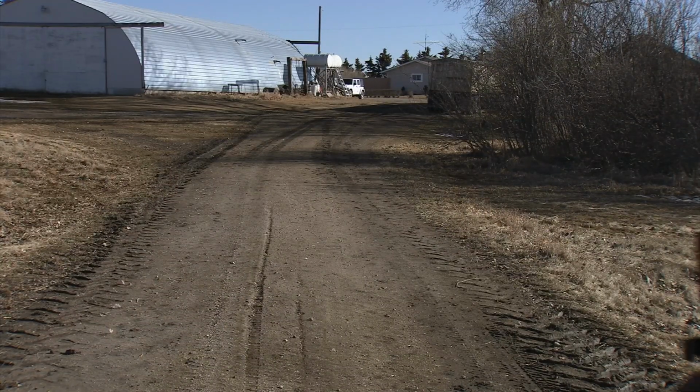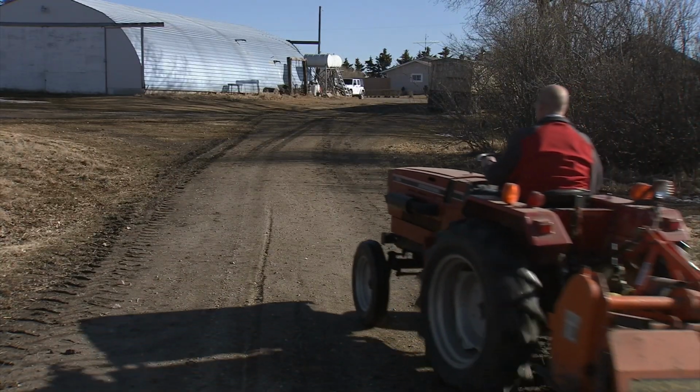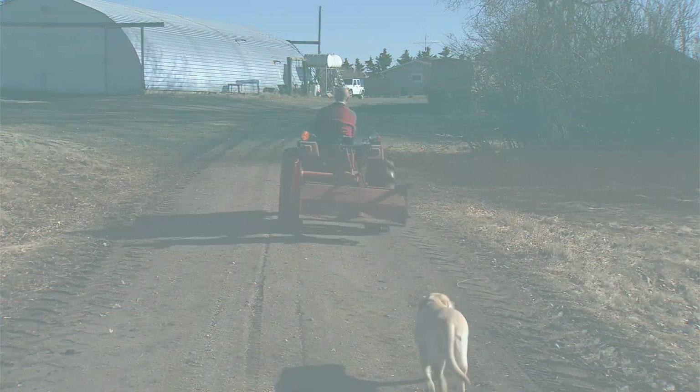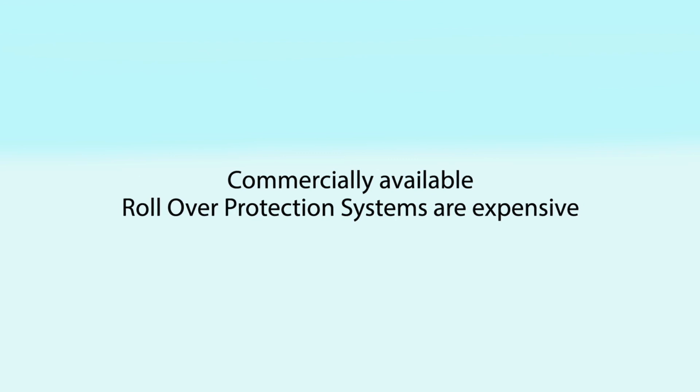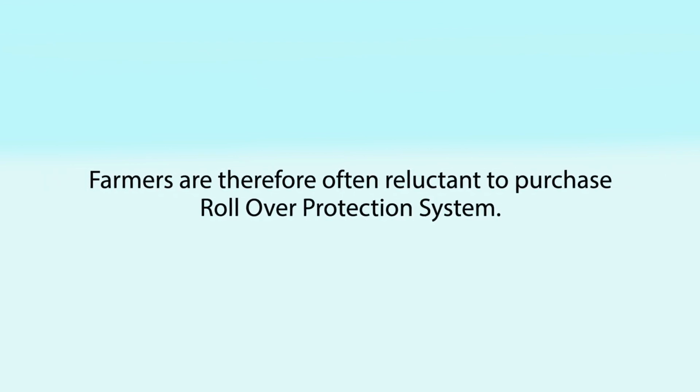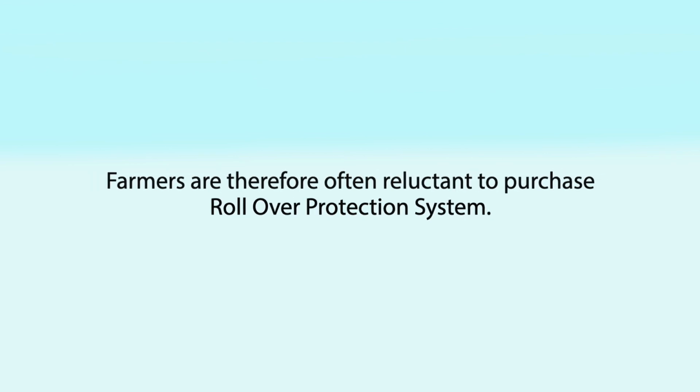Most new tractors come with a rollover protective system already installed, but many older models don't have this important safety feature. Commercially available ROPS are expensive and often exceed the value of the older tractors on which they are needed. Farmers are therefore often reluctant to purchase a rollover protective system.